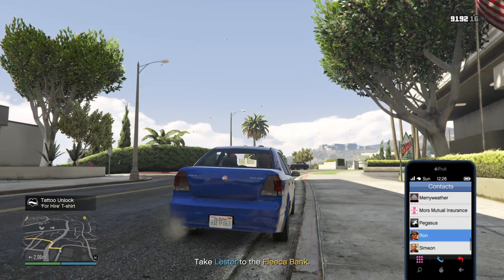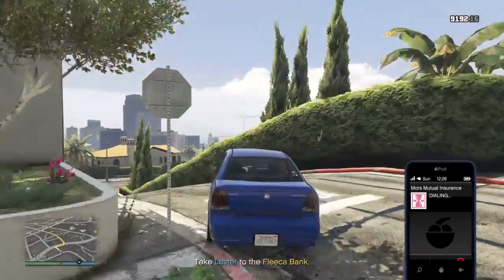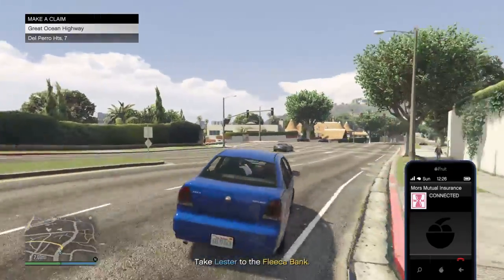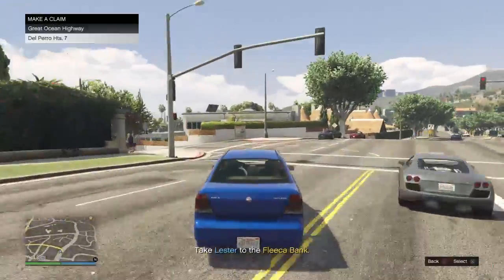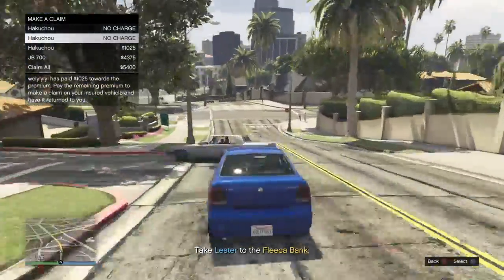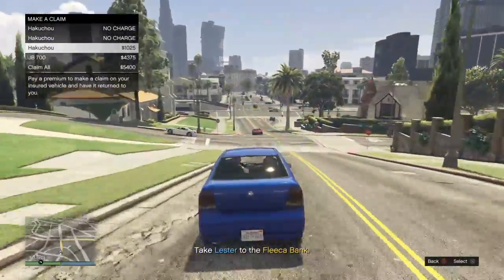Take us to the Fleeca on Western Highway, near Chumash. MMI, we expect the unexpected. Word of warning, we're on the job right now, so don't let the cops notice you. If they come after us, we call it off.